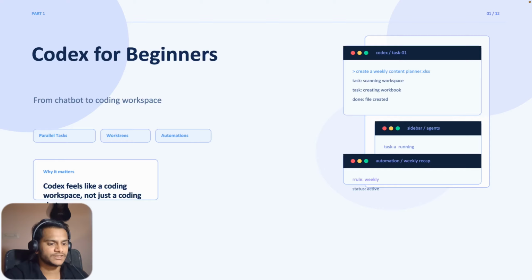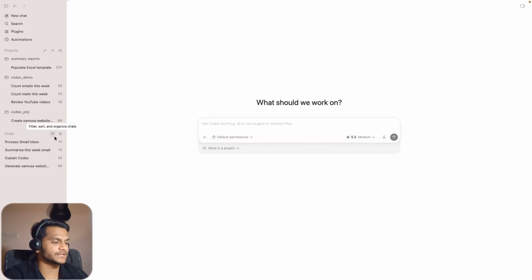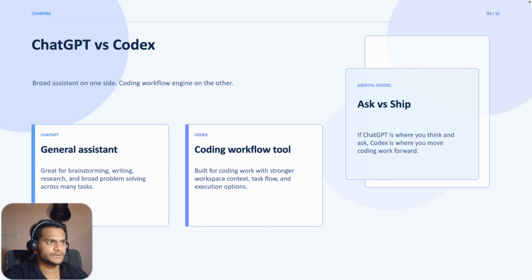So think Codex in the form of workflows and not in the form of prompts. So Codex is an AI coding agent. That means it's not just answering questions in chat. It can actually help you work through coding tasks, edit files, understand a project, and move work forward. And the Codex app is where this gets really interesting, because it adds things like work trees, skills, automations, plugins, and also supports workflows. So the right way to think about Codex is not just as a chatbot but as a workspace for coding with AI.